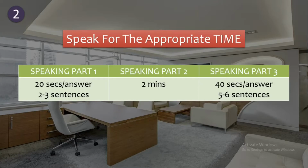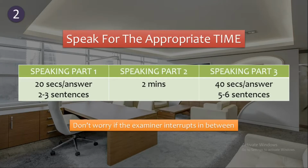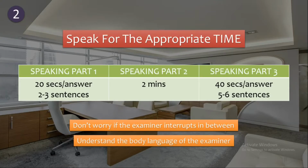them out. When you're talking, if the examiner interrupts in between, that's fine because it means that either the time you have spoken is enough or the examiner has listened to what he wanted and wants to move to the next question. So don't worry. When you're answering, also understand the body language of the examiner. If you feel that the examiner wants to ask you the next question and if you have spoken for the appropriate time, then you can stop talking to let the examiner ask the next question.